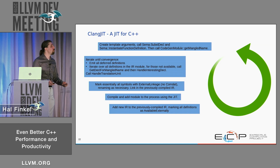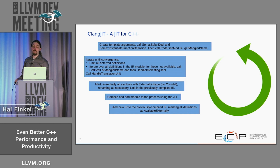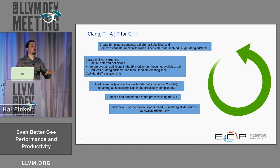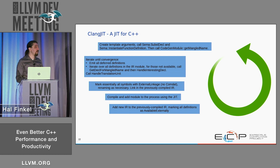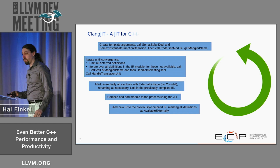We use the JIT infrastructure in order to compile and then add that running module to the process. And then we take the IR that was generated, and all of those function definitions we just generated. In the IR, we change their linkage to externally available and merge them into a running IR module. I'll show you what this means just now.